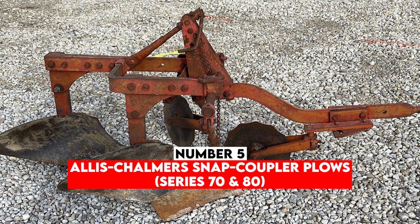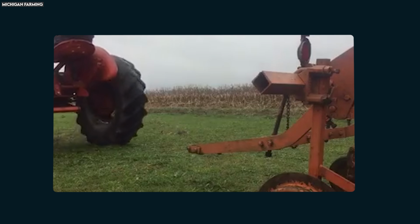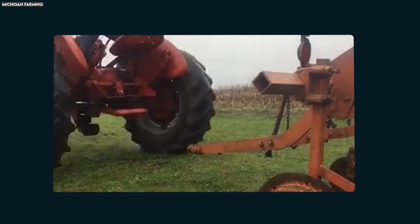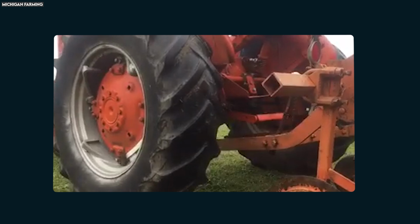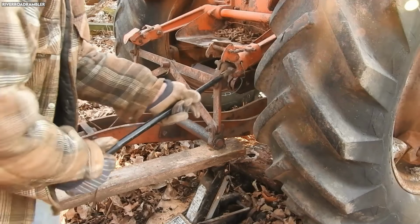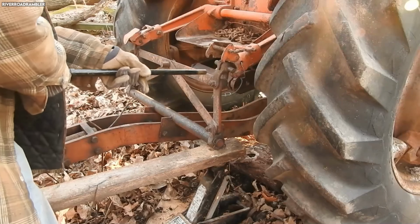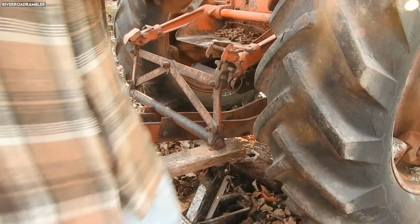Number 5. Allis-Chalmers Snap-Coupler Plows, Series 70 and 80. Allis-Chalmers had its own answer to the hitch problem, and it had a name farmers still say with a grin: the Snap-Coupler. From roughly 1948 into the late 1950s, Allis-Chalmers built its mounted moldboard plows, the Series 70 and Series 80 among them, around this quick-attach system, and it made hooking up an implement almost effortless.